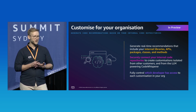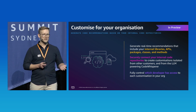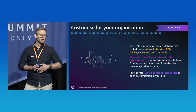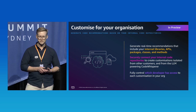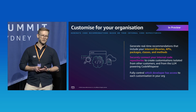And of course, with AWS, security is baked in, so you've got full control over who's got access to which customization resources. Think if you've got many different teams or business units across a large organization, you can create different customization resources that have different relevant examples of good code for different parts of your business. And then Code Whisperer can generate suggestions for your developers right there in the IDE that are relevant.